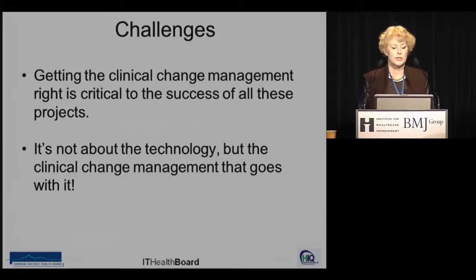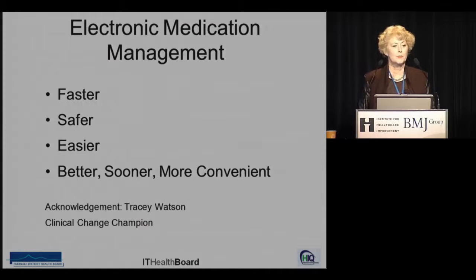Obviously, the ultimate challenge is getting the clinical change management right, because it's critical to the success of the project. It's not about the technology, we all know that. It's about the clinical change management. We want it to be faster, safer and easier, and one of the government's catch cries is better, sooner, more convenient.